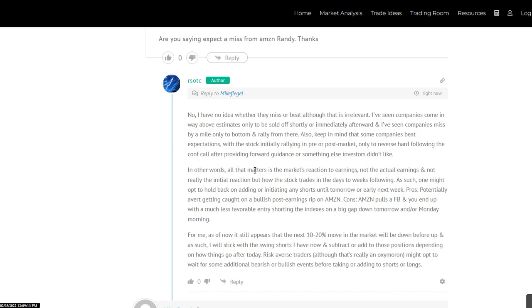So bottom line is, all that matters is the market's reaction to earnings, not the actual earnings, and not really the initial reaction, but how the stock trades in the days to weeks following. As such, one might opt to hold back on adding or initiating any shorts until tomorrow or early next week.